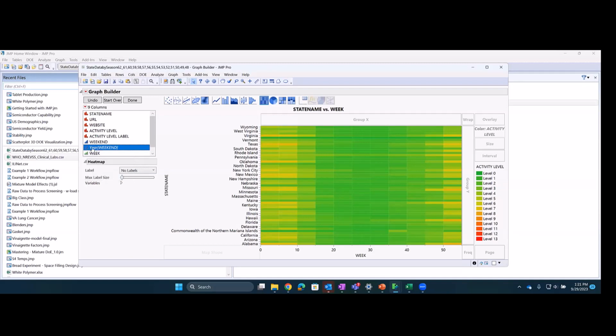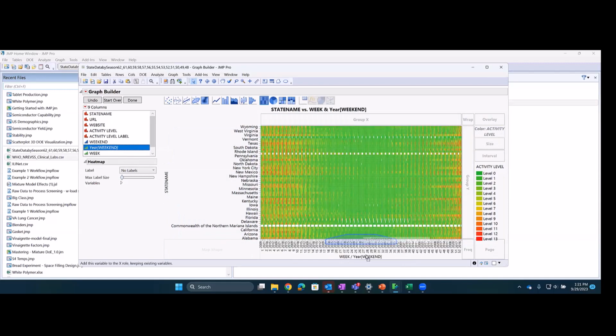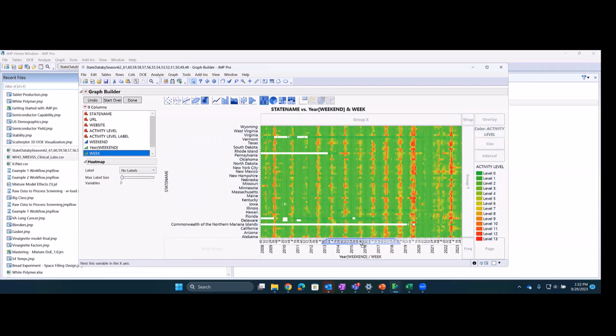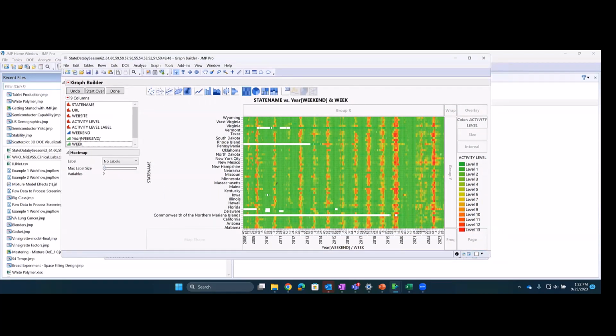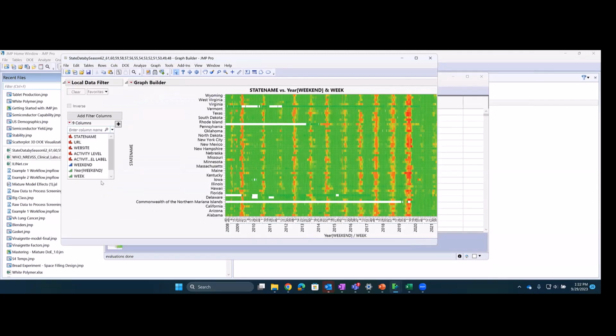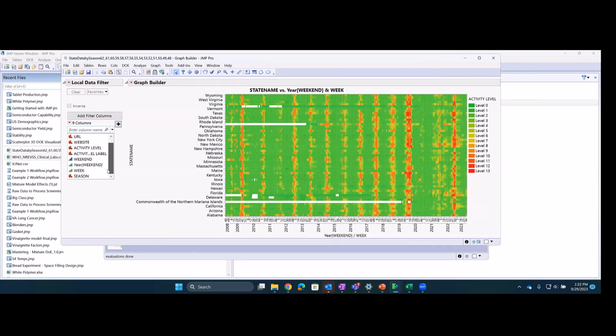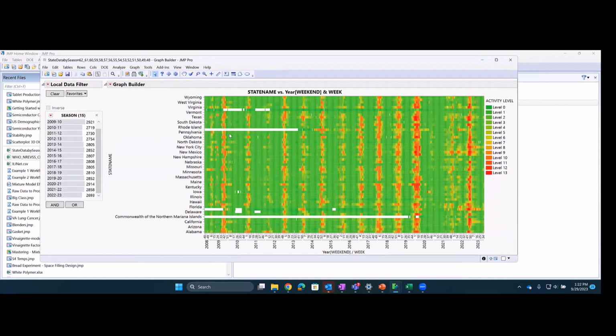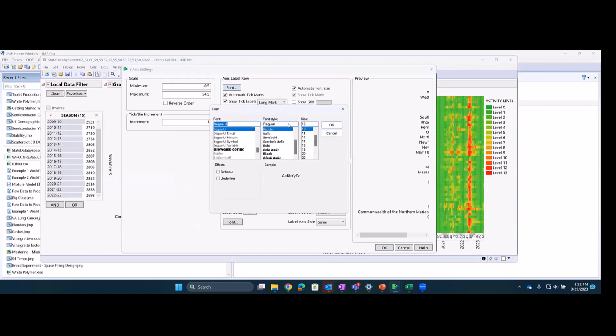I could change that to ordinal myself as well. And then I can put this down here. So I'm going to start with the year, and then I'm going to go back with the week. All right, so we're pretty close. I'm going to add a local data filter so that we can have the season. And now I can start looking at this on a season level. I can also change the font size on here with axis settings so that we can see everything.